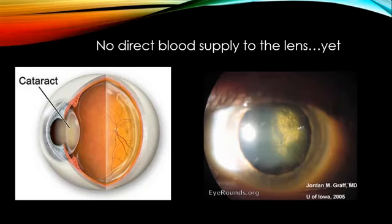And a cataract is basically where some of those layers start to separate or delaminate, throws them out of phase or out of sync. As you can see in the picture on the right, that's what a cataract looks like, where light hits the layers and scatters or bounces. That's why one of the first symptoms of cataracts is often glare at night, because the light's hitting the surface and bouncing. And that's what a cataract is, and there is no direct blood supply to the lens.